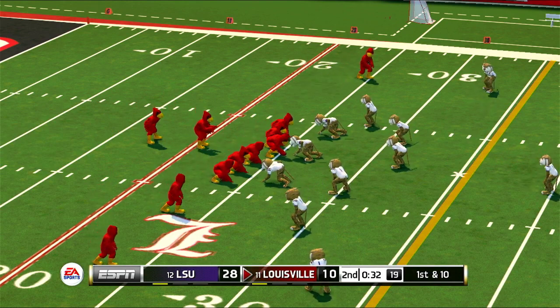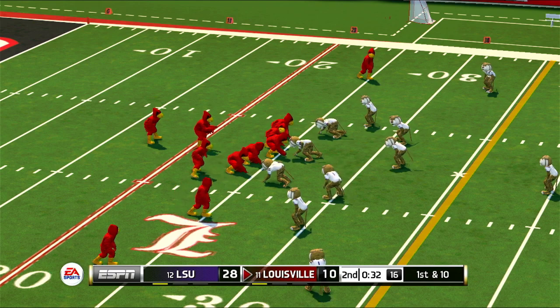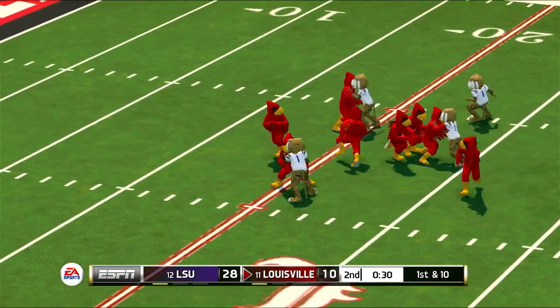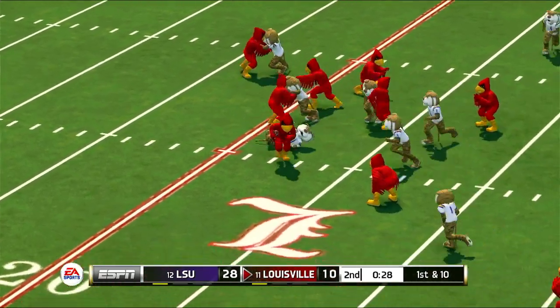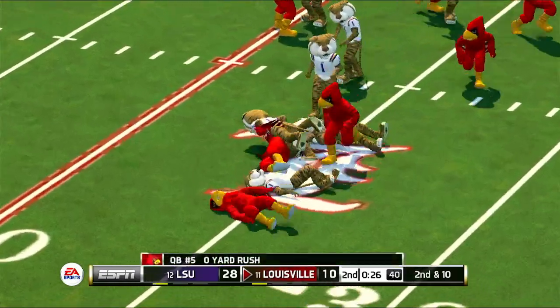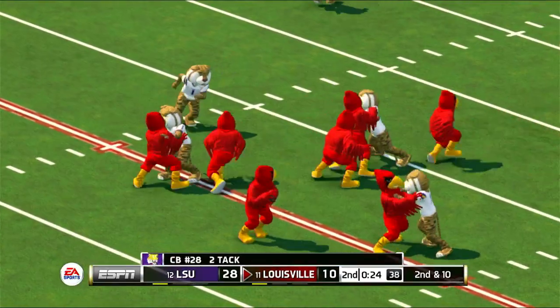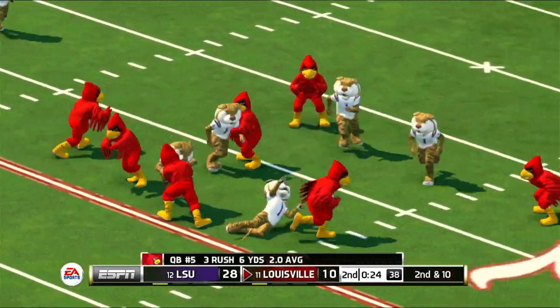Well, it's one thing to have speed. It's another thing to have an idea of what you're doing and how to attack the defense. And right now, these wide receivers clearly have done an outstanding job of being able to make their reads and getting out of their breaks, and the quarterback put the ball right on the money. That makes it second and ten.